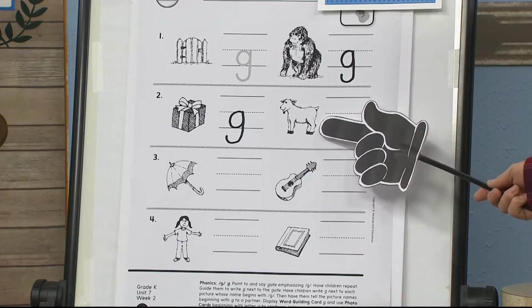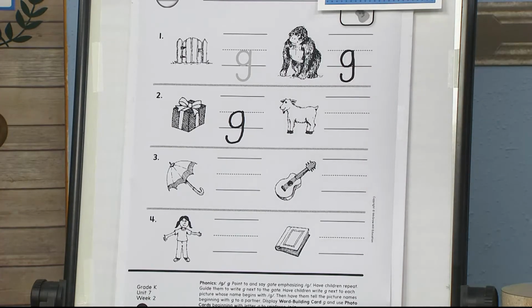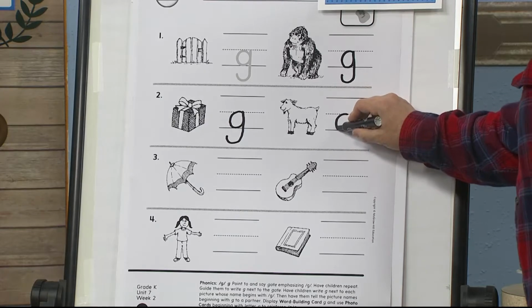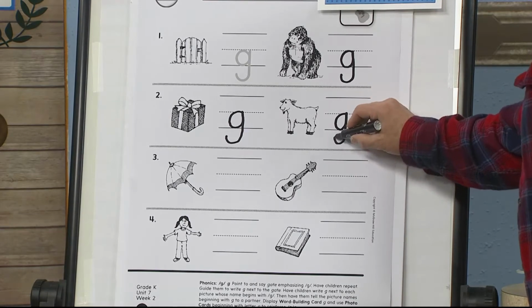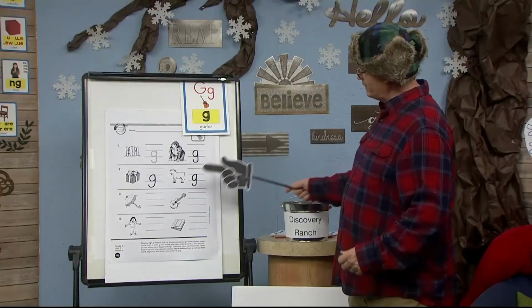Okay, let's take a look at the next picture. What is this? This is a goat. Can you say goat? So I'm gonna listen to the word goat. Goat. G. G. Yes, G is for G. So I'm going to put that lowercase G there. Go below the line. There you go. Let's keep going.